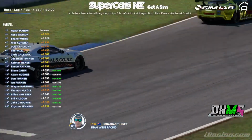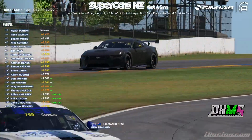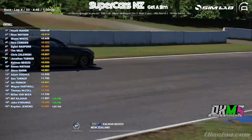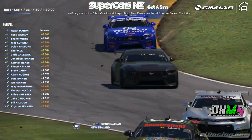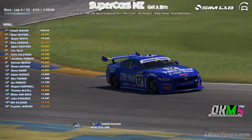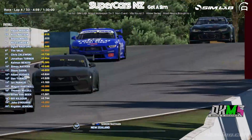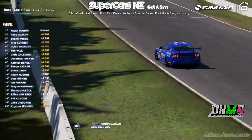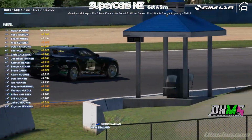Go. Jonathan Turner, Team West Racing. I saw a few Team West cars out there. They do hunt in packs. Nice little true blue livery there, Simon Nathan. Oh yeah, an old Falcon livery, isn't it? That's real cool. And not too far behind him, Jake O'Rourke.